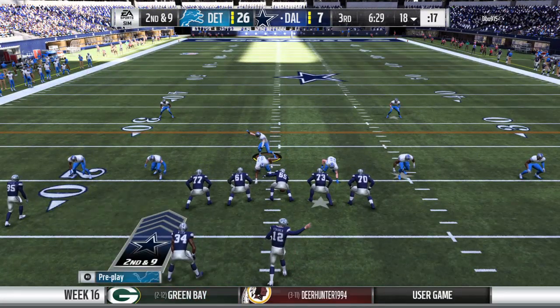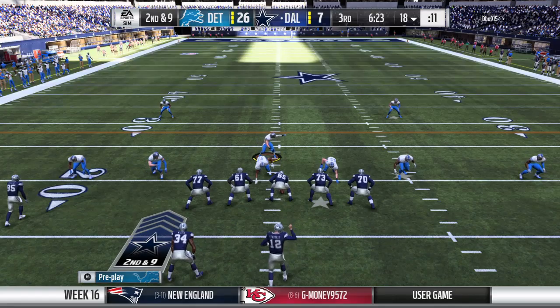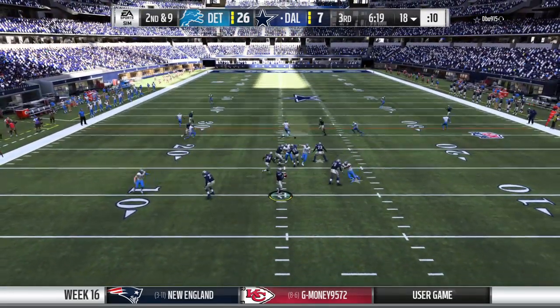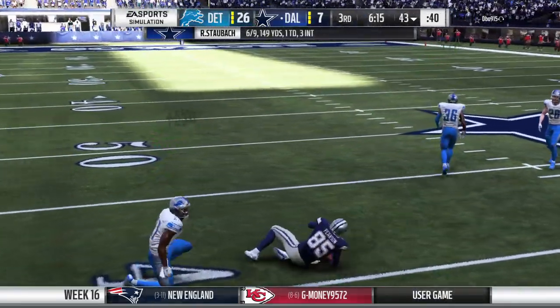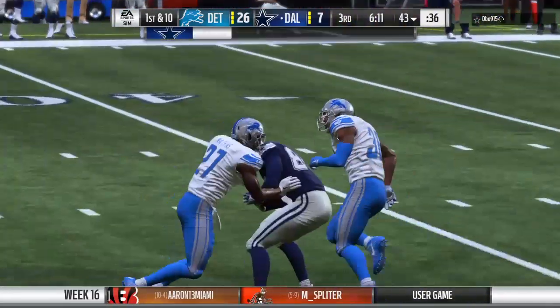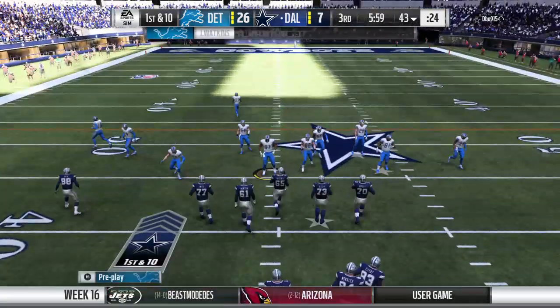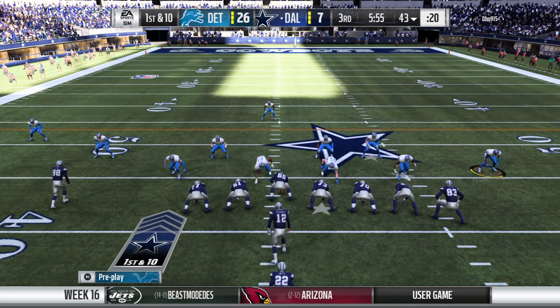Here we go. Now they'll throw here out of the gun. Looking left side, and he's got a man. That's Pearson. And they're going to get this beyond the 40 before he's taken down. A really nice gain of 25 yards.